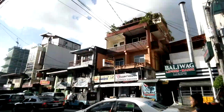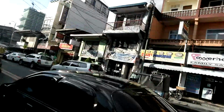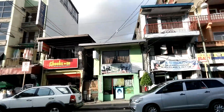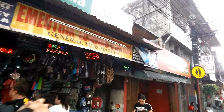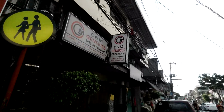It's very close to Taiwan and pretty close to mainland China. But I would definitely say this feels a lot different than mainland China or Taiwan. So here's some shop, a pawn shop, generics pharmacy.